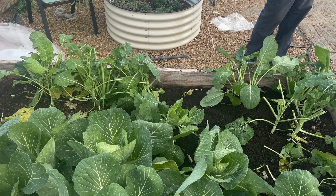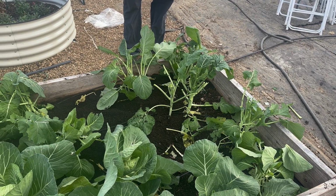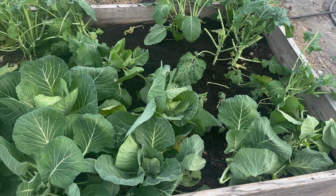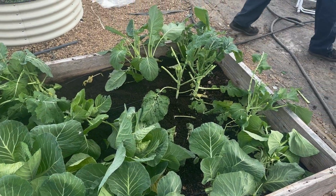Those are collard greens, and I even removed some because it was very, very crowded in here, and then my husband has smoothed out the dirt. So I think we're good for this. Let's cover this up. But y'all, look at this cabbage. Leaves perfect. Perfect, perfect, perfect.